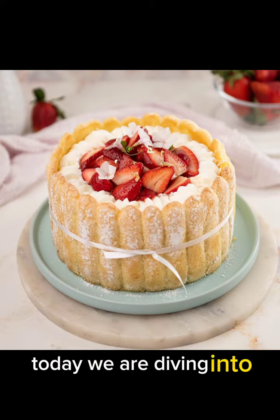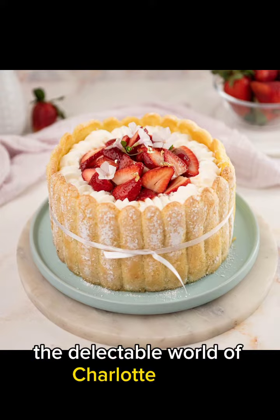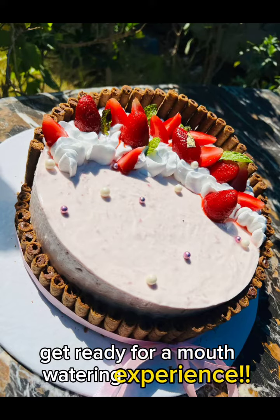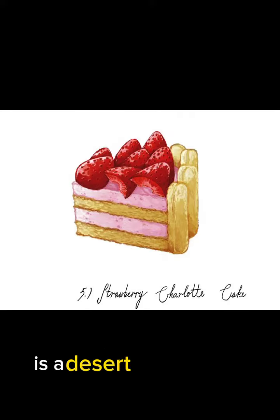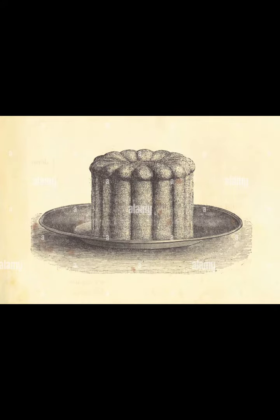Today we are diving into the delectable world of Charlotte cake. Get ready for a mouth-watering experience. Charlotte cake, also known as Charlotte Russe, is a dessert fit for royalty. But do you know where it came from?